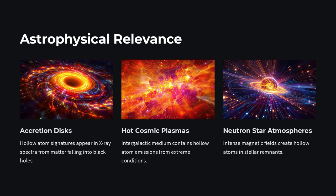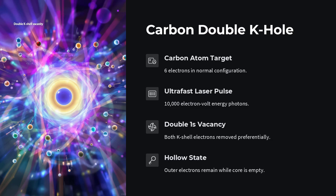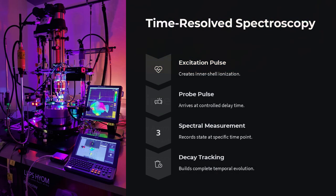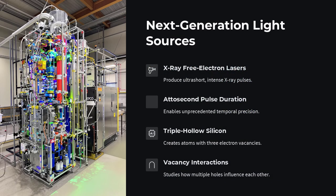What happens next inside this hollow atom? Vacancies in the deep shells trigger a frantic cascade. Electrons from outer shells fall inward, emitting X-rays or ejecting other electrons, the Auger effect. This rapid restructuring can take femtoseconds, but until it completes, the atom exists in its hollow state, its innards briefly missing. Could such instability be useful?